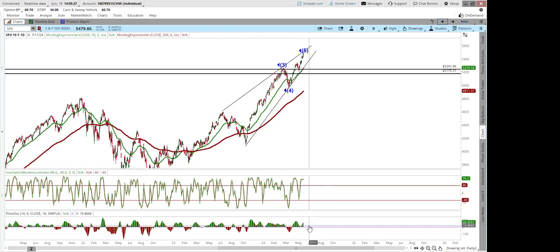I'm not saying that we can't head up to 5,500, 5,530. I'm saying everybody's expecting that right now. And I've been doing this for over 30 years, and when everybody's looking one way, that's usually when the master planners like to pull the rug out. Those are the red flags that I'm looking at right here.